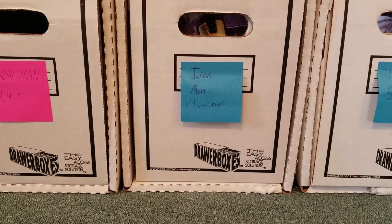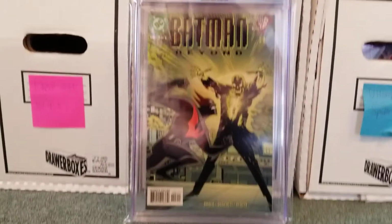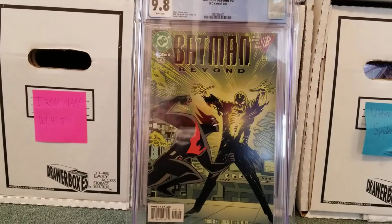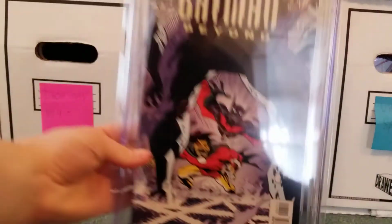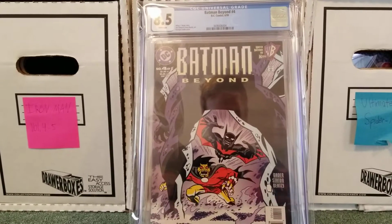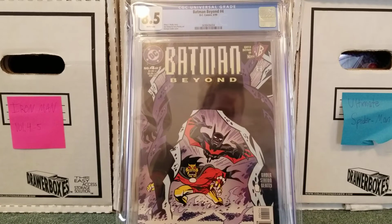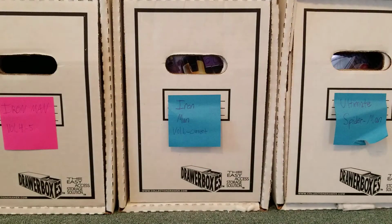So now I'm getting into the graded stuff. As you guys recall, if you saw my first CGC submission video, I had a Batman Beyond #1 from the miniseries that I submitted because I think it could get a 9.8. I'm really hoping, fingers crossed. So I figure, well, that's at CGC, I can scoot back a bit and pick up the other issues in that series. So issue 3 for 9.8. Issue 4, 8.5. I got those two from Comic Link. It was an auction, and I think this I paid $30 for, and the issue 3 was like 1 something. So overall, not too bad. At least I have them.